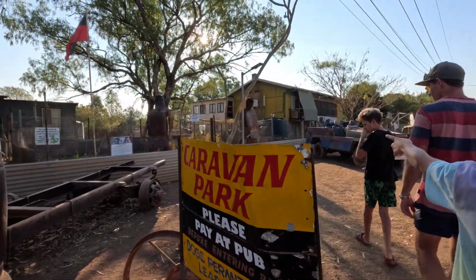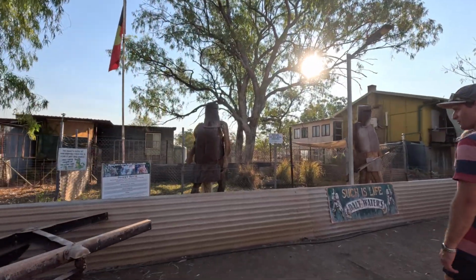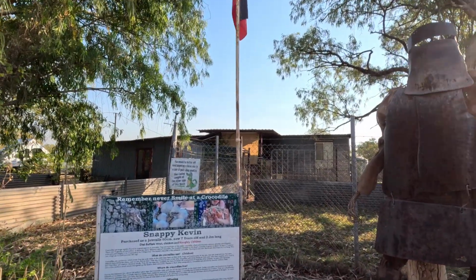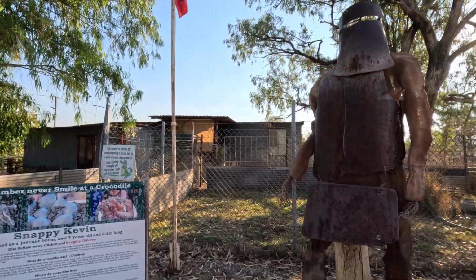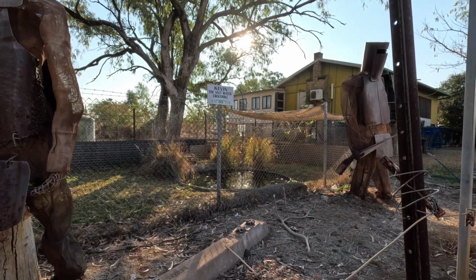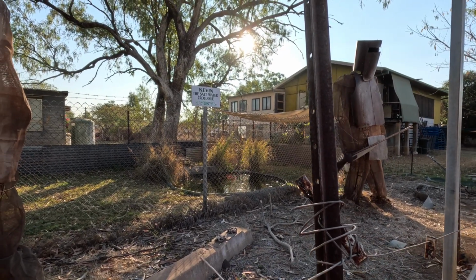Hey Mum, look at those guys. Kevin. Oh, Kevin, where's Kevin? Can we see Kevin? Remember, never smile at a crocodile. Snappy Kevin. There it is. You would be better off sandpapering a lion's bottom in a pair of pork chop panties than being caught on the other side of this fence. Oh, he's right there. He's quite a small saltwater crocodile, isn't he? It's quite a small enclosure. Yeah, true. Kevin, 7 years old, 2.2 meters long.